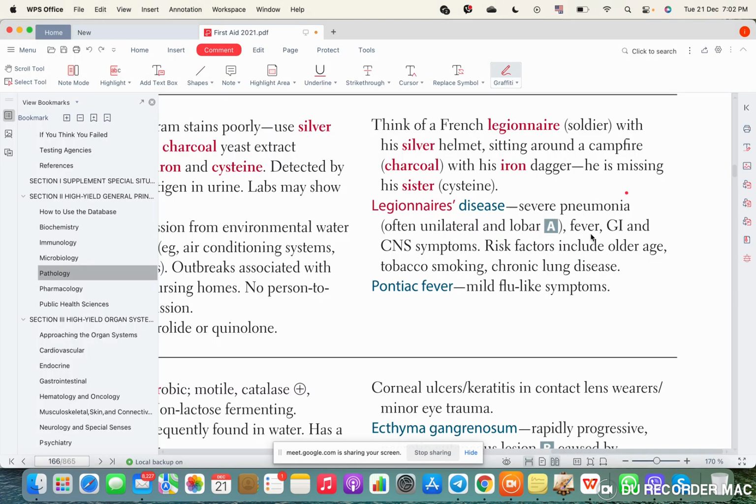Okay. They will have fever. This is super important: GI symptoms and CNS symptoms. Well, did I say that they have diarrhea and at the same time pneumonia? This is what you should memorize. People with Legionella do have both GI symptoms and pneumonia, which is highly characteristic. Not a lot of pneumonias have that. Okay? So risk factors include old age, tobacco smoking, and chronic lung disease.